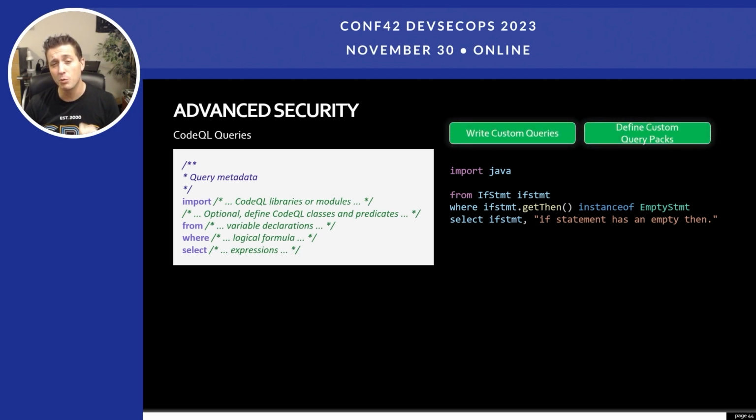You can also define custom query packs, meaning I can just configure the exact number of queries that I want to use in a YAML file, and then provide that to the CodeQL CLI as well to really fine tune it. And they also come in query suites too.